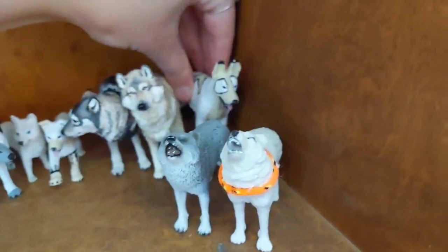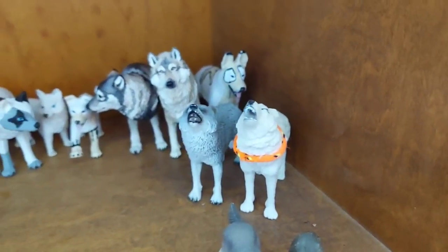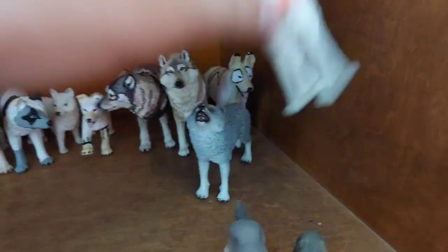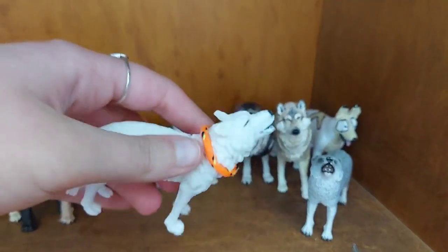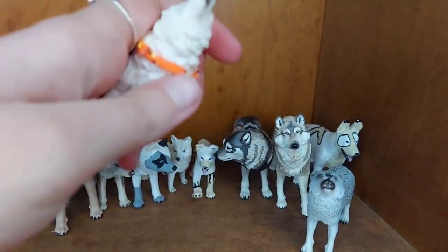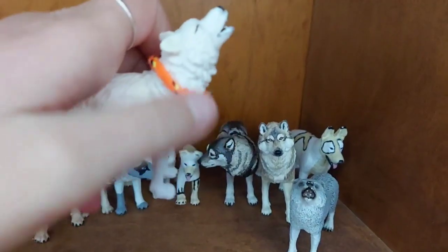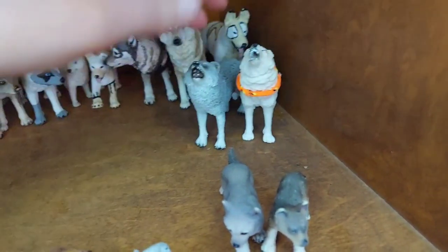Yeah, another side character with an amazing design. And then these next two, this is a knockoff of the Collecta White Howling Wolf. She doesn't really have a name either. She just has this little collar, I guess. I don't know. They just look cute on her.